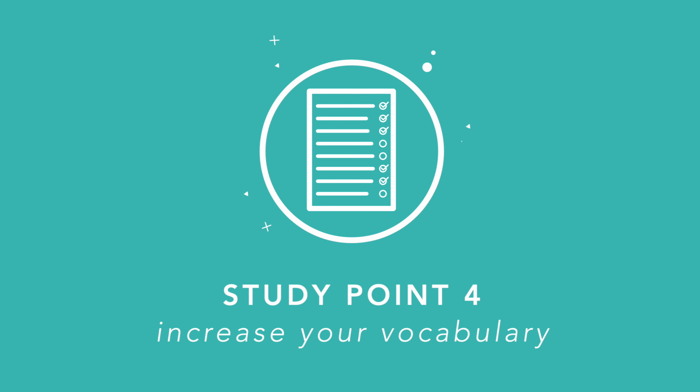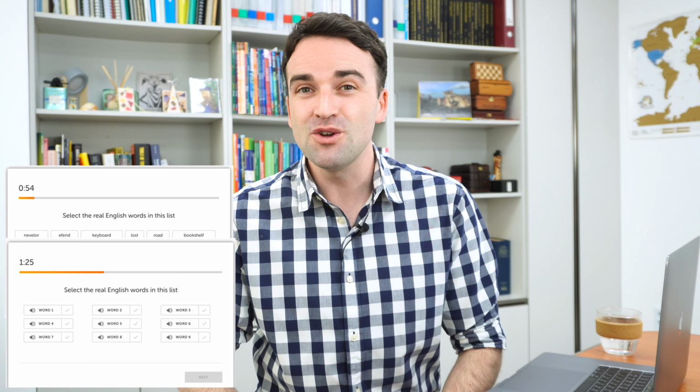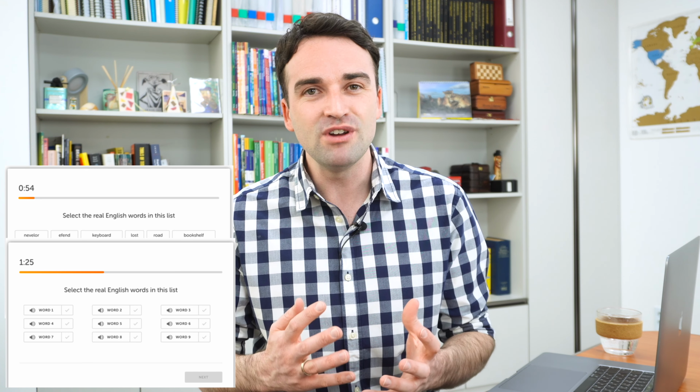Tip number 4 is to increase your vocabulary. The Duolingo English test is really vocab heavy. There are 2 question types specifically designed to test your vocabulary. We have the read and choose the real word and the listen and choose. So if you have a weak vocabulary, it'll be really hard to get a good score on this test. So how can you improve your vocabulary quickly?